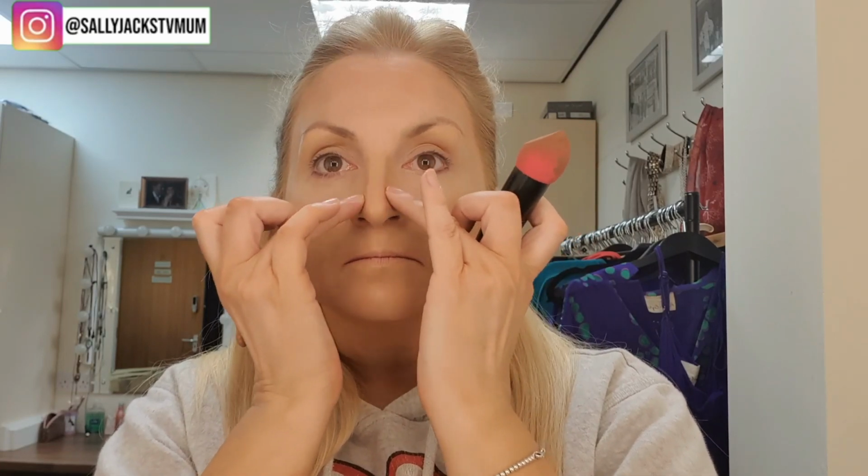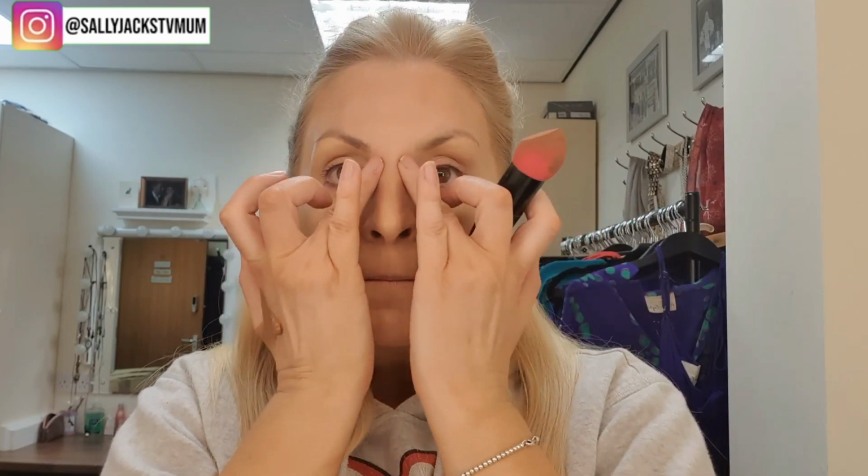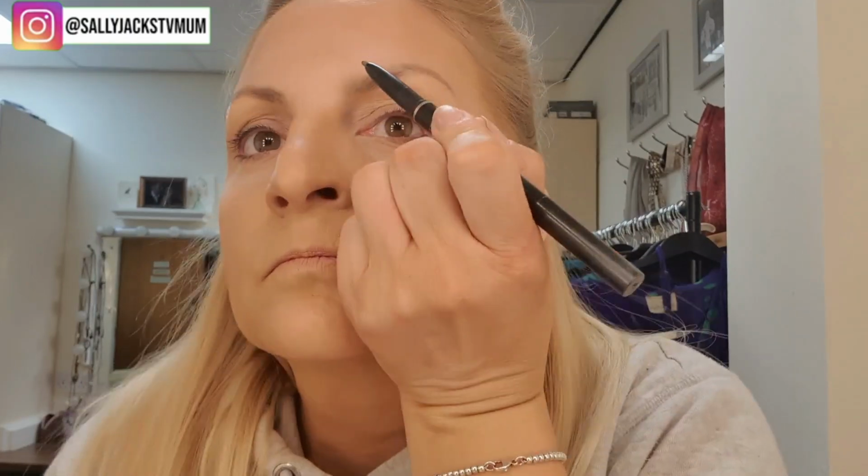This contour is not a great one. It's just one from Poundland. I don't particularly think it's brilliant. I do need to get another one. I did it quickly the other week when I needed one, but I think I'm going to go for Tarte in this area as well.